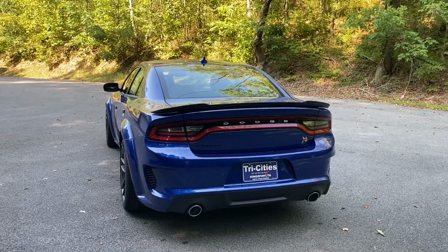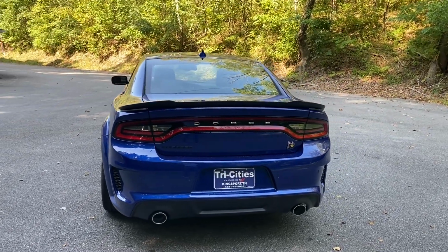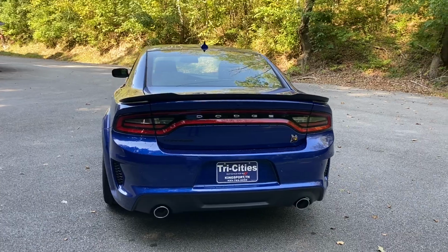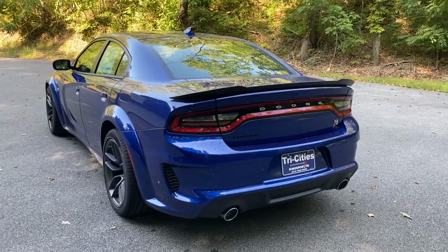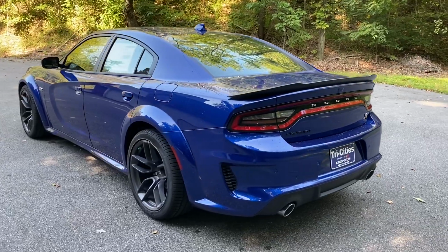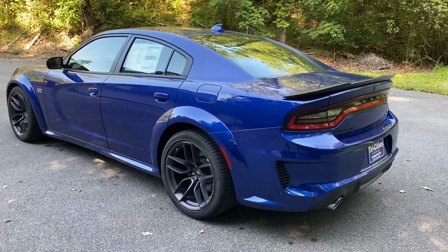Now this does have a specialty tuned suspension for the 6.4 or 392, so it is a little bit lighter than the 6.2 with the supercharger on the Hellcat. So with that, it gives you a little bit more of a pull on the skid pad.